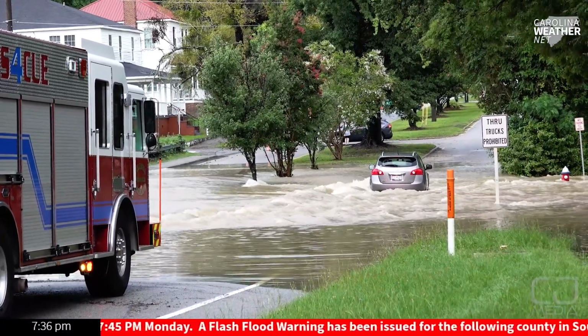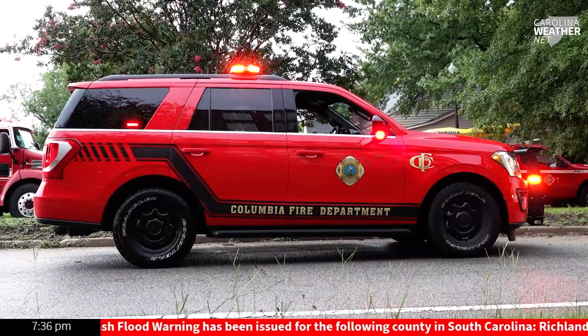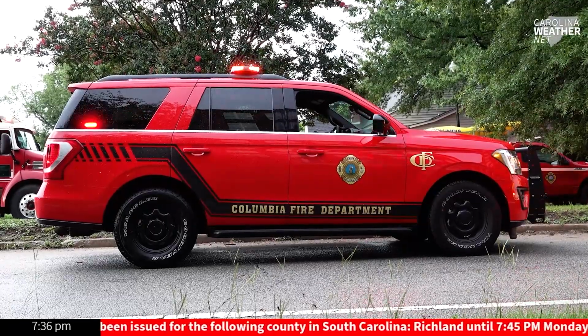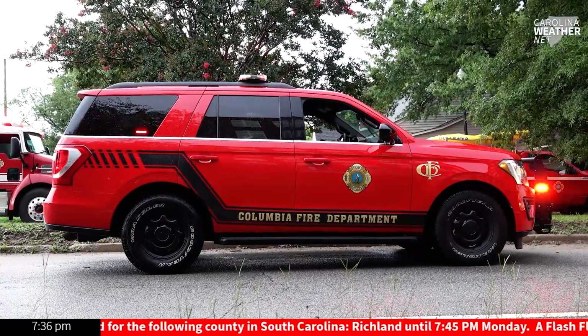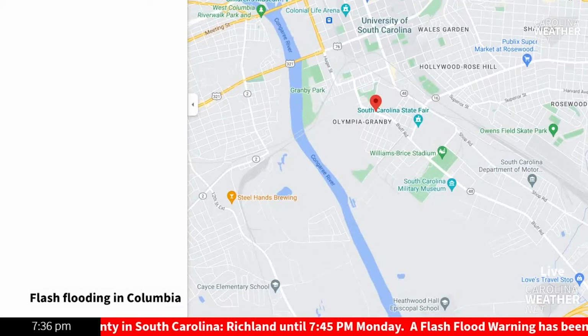Got a map of that coming up on the screen here. We did see some Columbia Fire units earlier on the USGS camera, seemingly maybe trying to make their way south to that scene. As you've now kind of arrived there, not too far from the fairgrounds in the south of the University of South Carolina area.